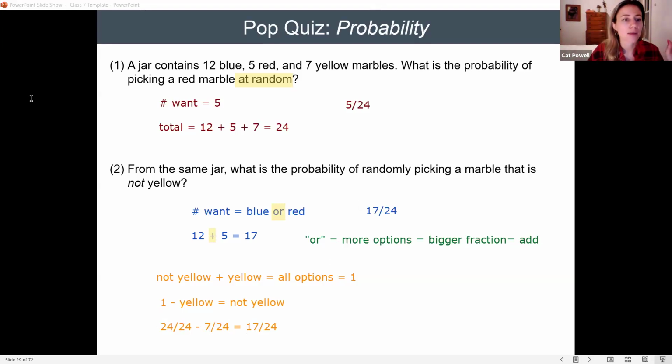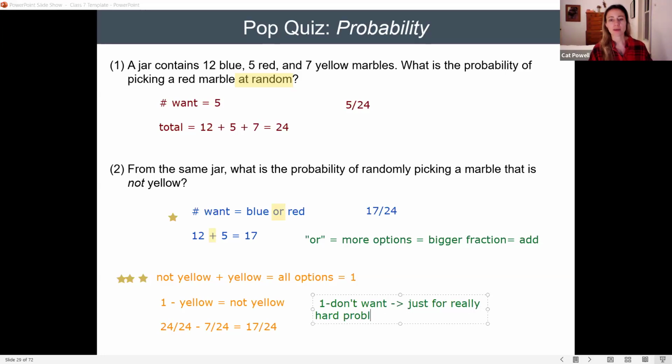The "or" is going to come back in now when we talk about multiple decisions, choosing multiple things. This is more important for hard probabilities. So this is unlike GMAT, but in GRE, the 1 minus don't want solution is usually just for really hard problems. And depending on how time goes, we may see one or more of those today.